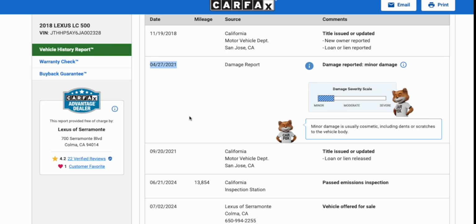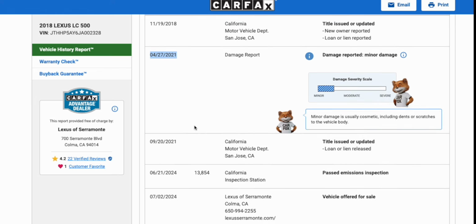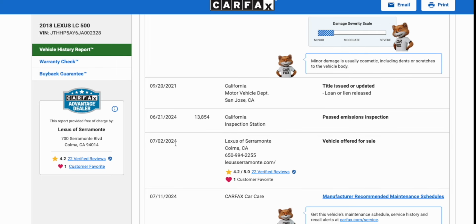Owner had it for another 3 years, albeit they didn't put a lot of miles on this car, right? Sitting in California, maybe this was just something to cruise down the strip or just enjoy a Sunday ride every now and then. Comes up for sale here at the top of the month, and it's at Lexus of Sarasota in California. So it's been a California car all the way from inception. And I like to see that as well, okay?